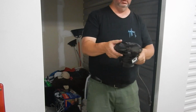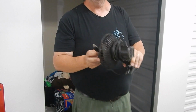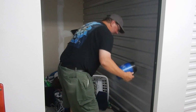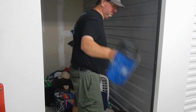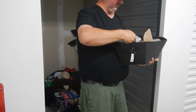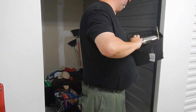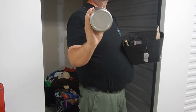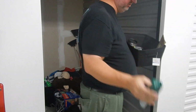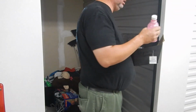Ooh, here we go. We got a clip-on fan for the car. You know, for when air conditioning just isn't enough. Got a 64-ounce mug from Speedway. We got wipes. Got a drink bottle. Got some Repel, still mostly full. Probably keep that. I should probably not drop that on the elephant. Got some Equate.